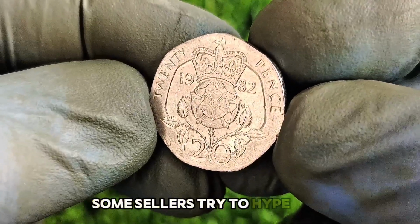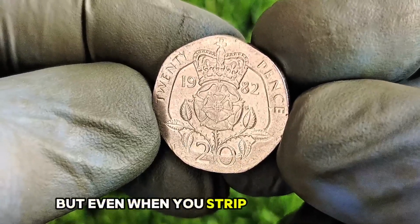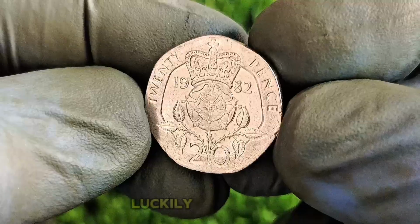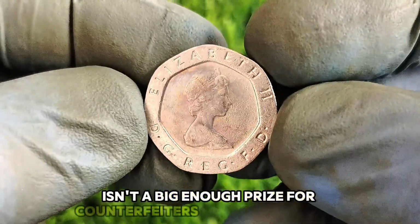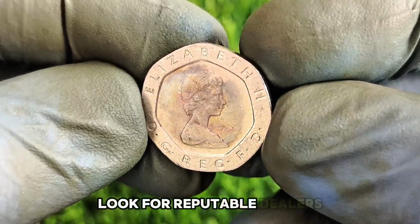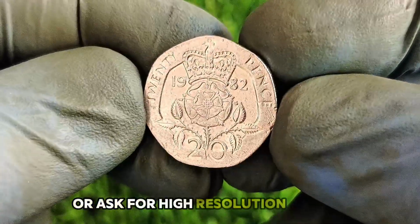Some sellers try to hype it up with exaggerated claims of rarity and value, so it's important to do your research. But even when you strip away the hype, the coin stands strong as a worthy collectible. What about fakes? Well, luckily, the 1982 20p isn't a big enough prize for counterfeiters to target heavily. That said, always be cautious when buying coins online. Look for reputable dealers, check reviews, and whenever possible, examine the coin in person or ask for high-resolution photos.